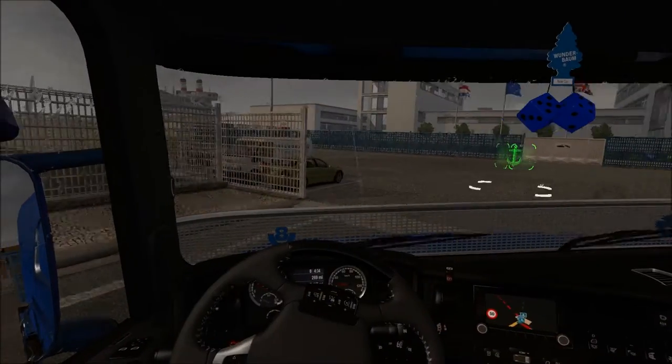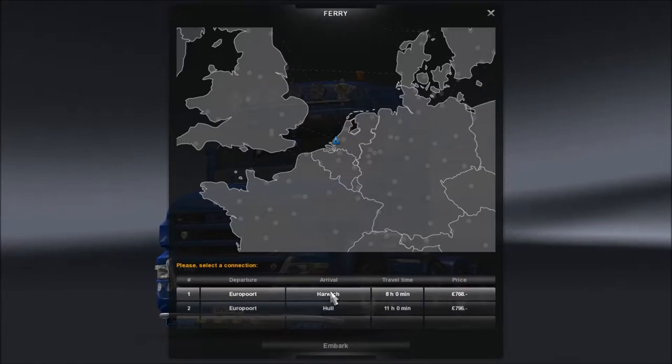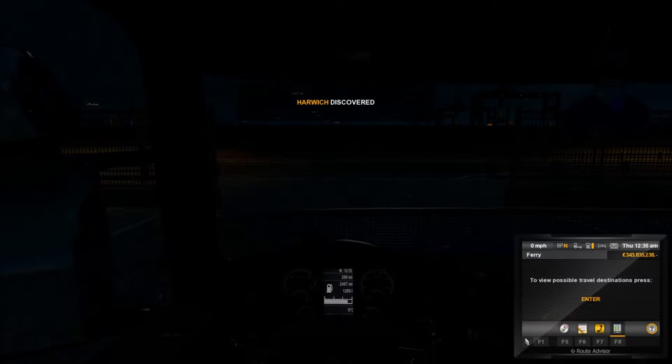Reached our destination, Europort. So I believe we're going to Harwich. Set some bars. It's the Faroe Islands. I did a time lapse there. If you remember, we saw a Bugatti Veyron there. It was a really good find. I had to pause the time lapse to show you. We're here.